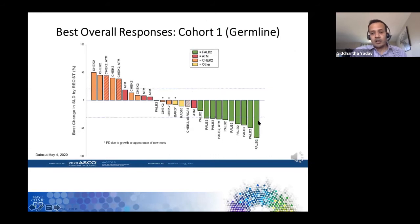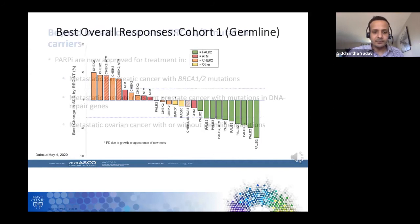For PALB2 mutation carriers, you can see that with PARP inhibitor treatment, the majority of PALB2 carriers had more than 50% reduction in their breast tumor. Whereas for ATM and CHEK2, it really did not seem that impressive in terms of PARP inhibitor treatment. So I think PARP inhibitors will next probably be approved in PALB2 mutation carriers, but for ATM and CHEK2, we know from our lab studies as well that they don't really have a lot of signatures of homologous recombination defect, and I think this is just indicative of that.